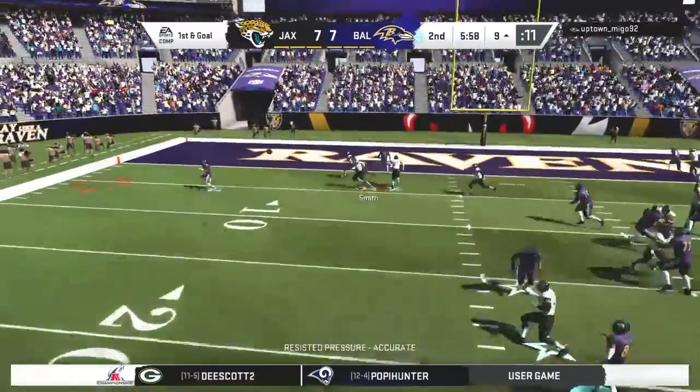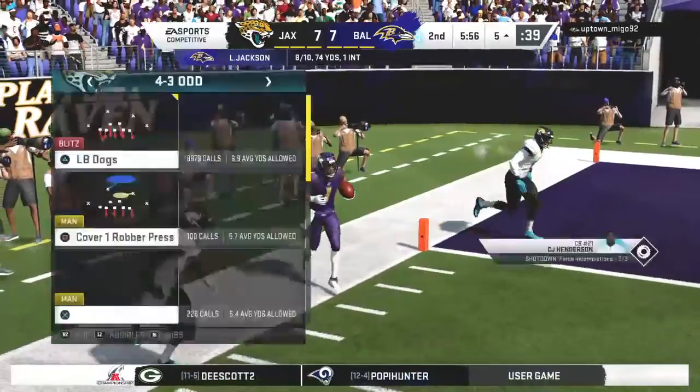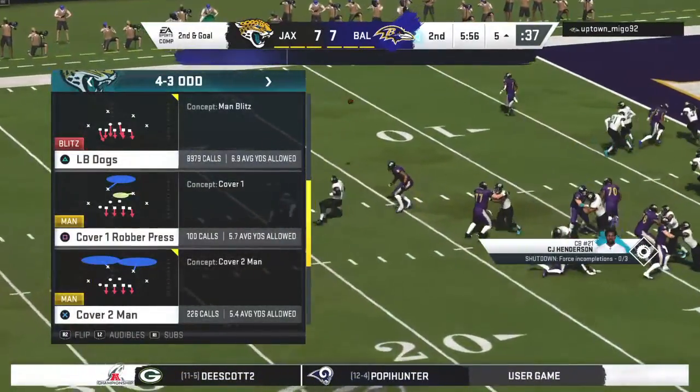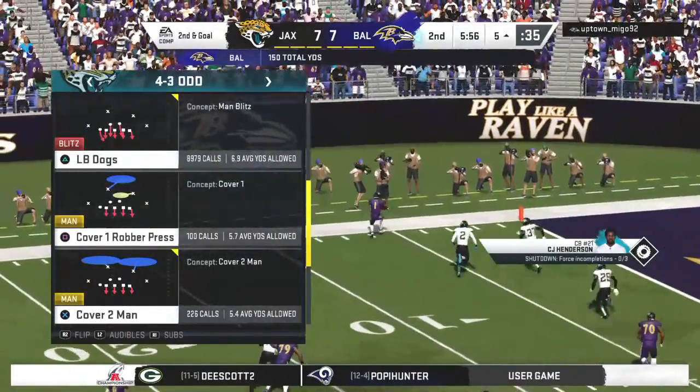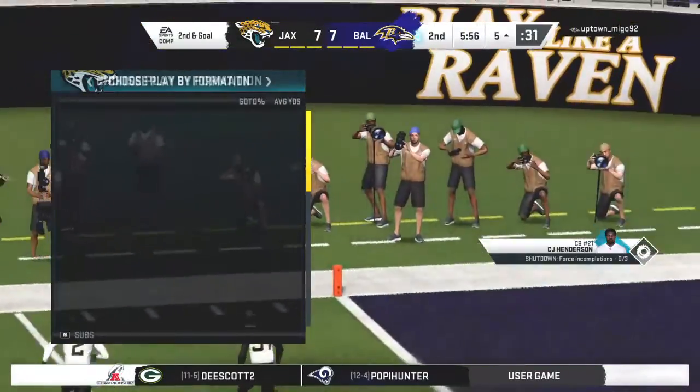Jackson from the gun, he'll throw. This will be caught by Brown. And he's able to get this down to the 5-yard line before he's out of bounds. Nice job defensively to hold him to 4, and now it's 2nd and goal.